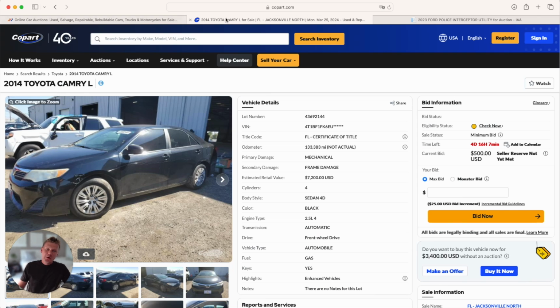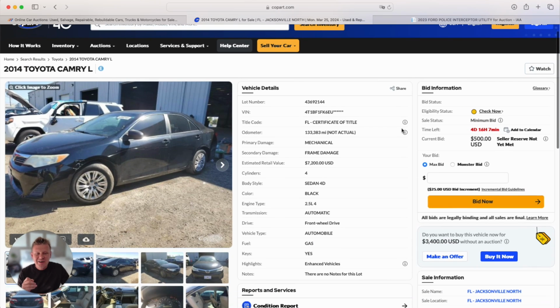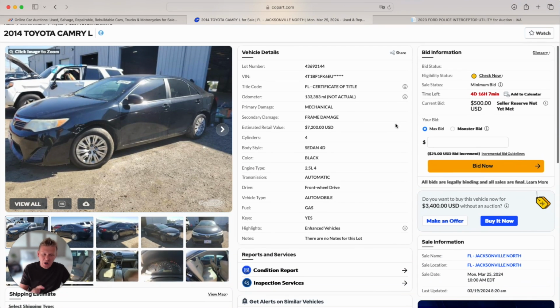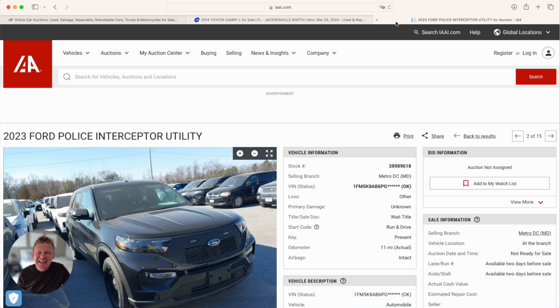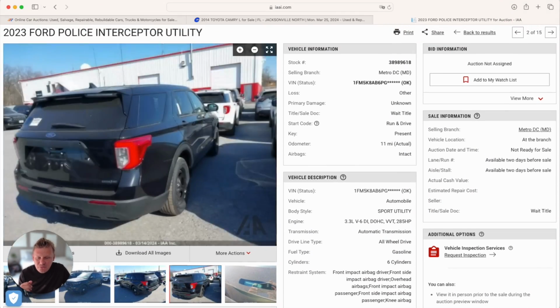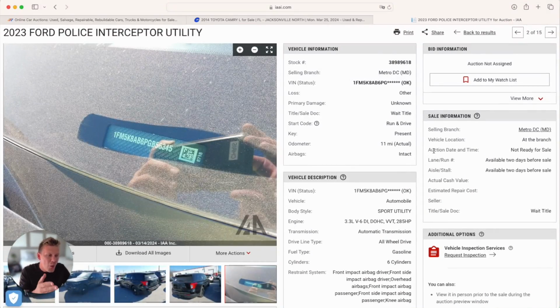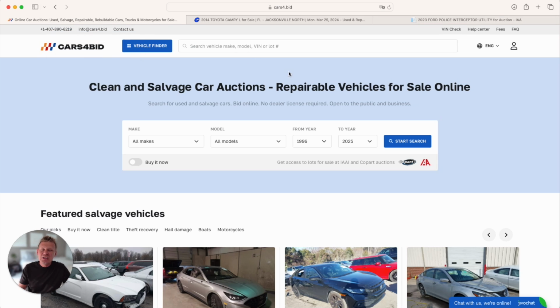We're going to talk sellers. When you go to Copart.com or Insurance Auto Auction, there is no way to figure out who sells the car. That's why so many people assume that every car at Copart or Insurance Auto Auction belongs to an insurance company. That's not the case. You see, there is a Ford Police Interceptor, very cool car, but again, no way to find out who sells it. Just nothing.